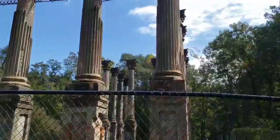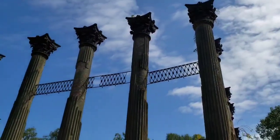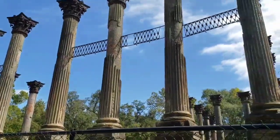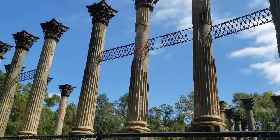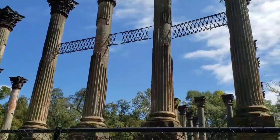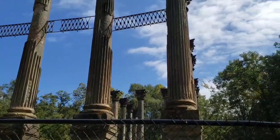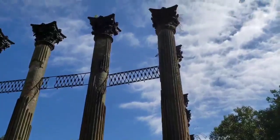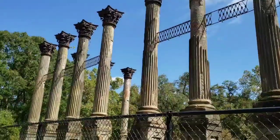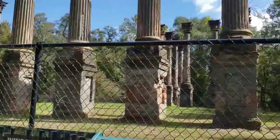I'll read the sign to you here in just one second, but this is what's left from 1890 of a house. That was a cotton planter's house by the name of Smith Coffee Daniel II. And they completed construction in 1861, and this burned in 1890. Survived the Civil War, and then burned accidentally in a fire.